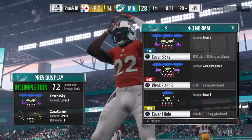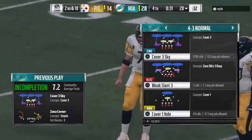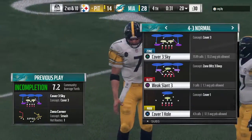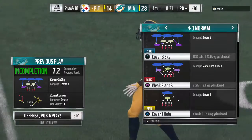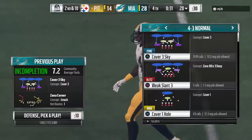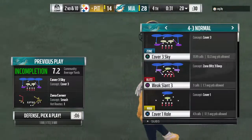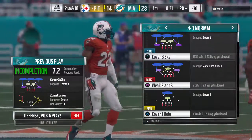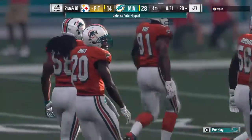Instead, 2nd down. This defense was definitely alert to the possibility of the deep ball, and they were more than ready for it. They've got the lead, 4th quarter. Maybe can expect more passes like that downfield. And on 2nd and 10 now.